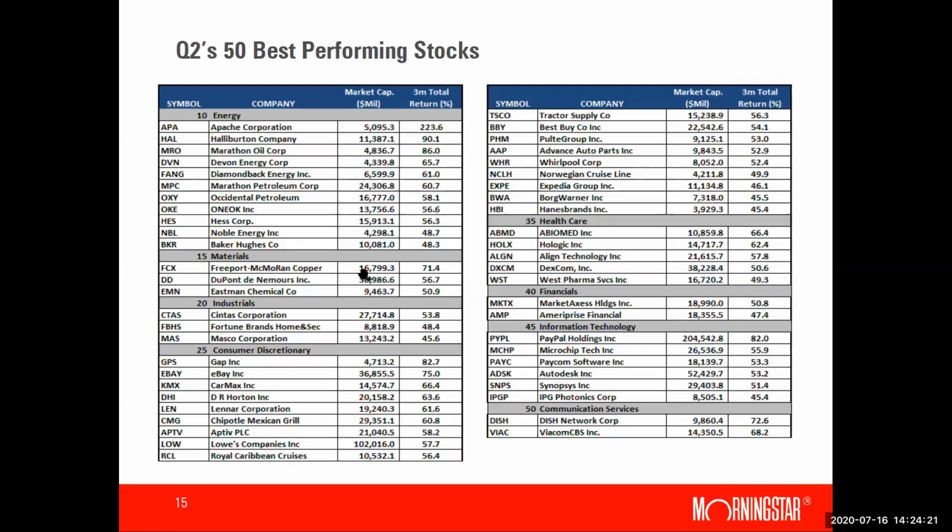Materials is up. You see Freeport-McMoRan Copper. I would have expected some more gold companies to be in there, just given the rise of gold. We see a lot of names in consumer discretionary. You see Gap, eBay, Chipotle. And then going down to information technology, you see PayPal being up 82%, just capitalizing on this cashless society trend that we're seeing.